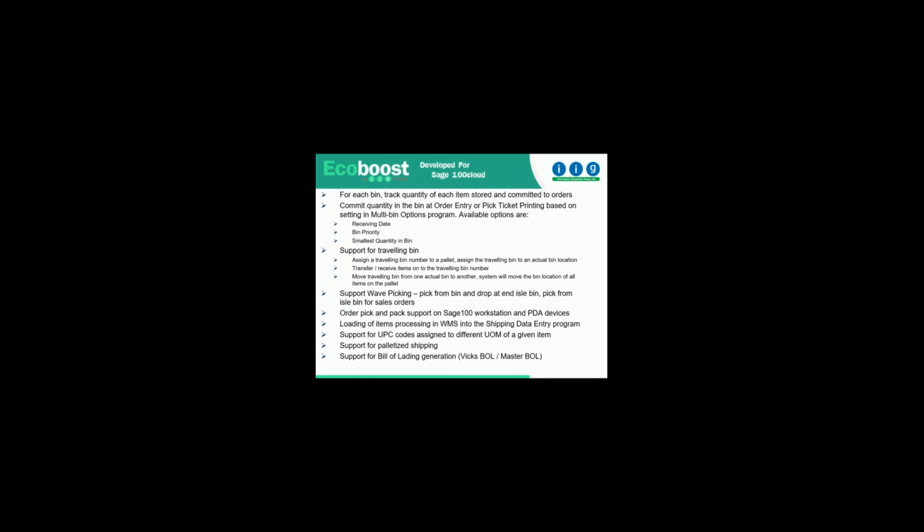All the functionality that we've added as part of our WMS, dealing with multiple bins, showing you where the item is, whether it's on a cart, forklift, or in the shipping station, is also available to be viewed at Sage 100 workstations. As part of this enhancement, we also work with the Sage 100 shipping system. In the shipping data entry program, you can load into the shipping transaction items that are scanned by the WMS system. We also provide the ability to set up different units of measure for a given item and assign a UPC code to each unit of measure.